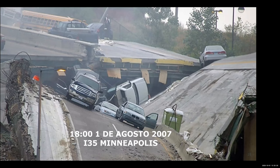Before the Morandi Bridge, I used to use this picture of the I-95 in Minneapolis. Unfortunately, this was 2017 when this bridge collapsed, and also we had a lot of fatalities in that incident. The story here is that this is nothing new, and it's not something that is happening in underdeveloped or developing countries. It's happening in the first world.